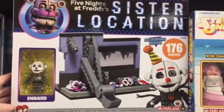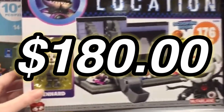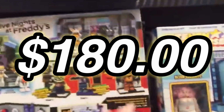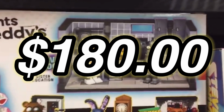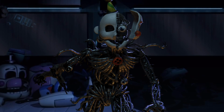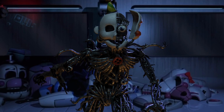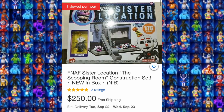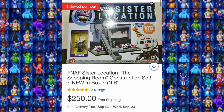So if I had to guess the price, I'd say about $180. Now at first that sounds way too much, but this is McFarlane first of all, and second of all, just because it's recent doesn't mean it's going to be cheaper than the rest. Ennard's also one of the most popular FNAF characters, so I'd say this set sold really well, so maybe even more, maybe even close to 200. 250? Yes, 250, how could I be so dumb?